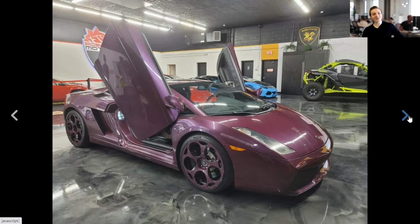oh, we've got scissor doors. Well, this makes it even worse. So a Gallardo, for those of you who aren't familiar with them, shouldn't have scissor doors. Its doors should open up like a normal car. Mine open up like a normal car in both my Gen 1 and also my Gen 2, my LP Superleggera. Normal doors.